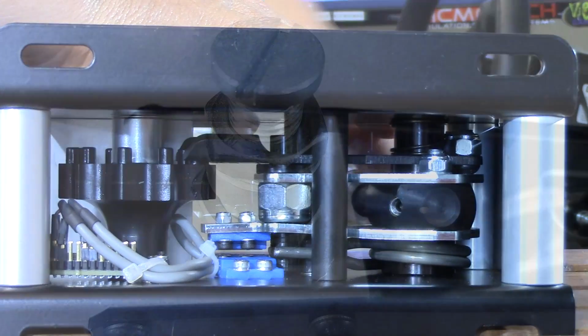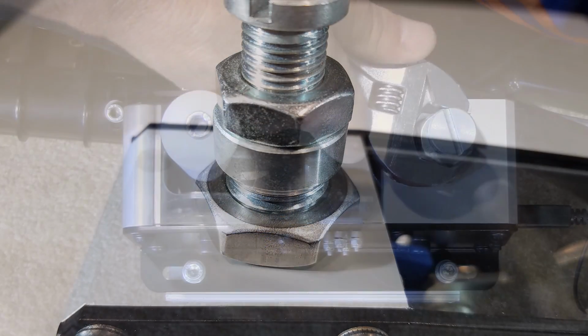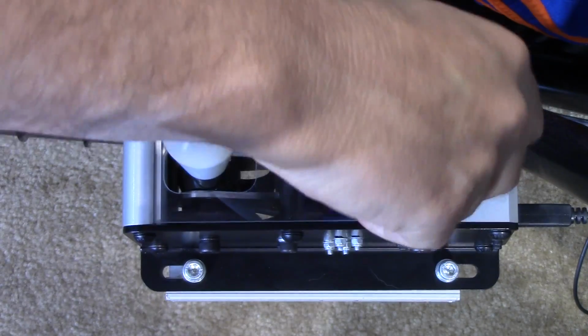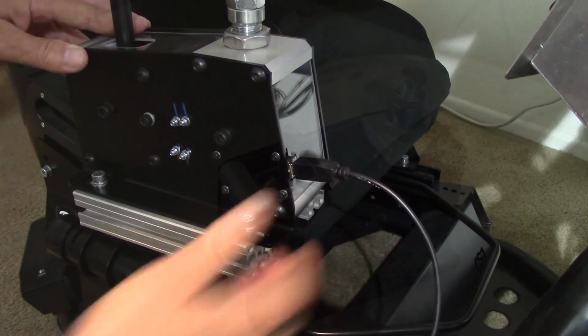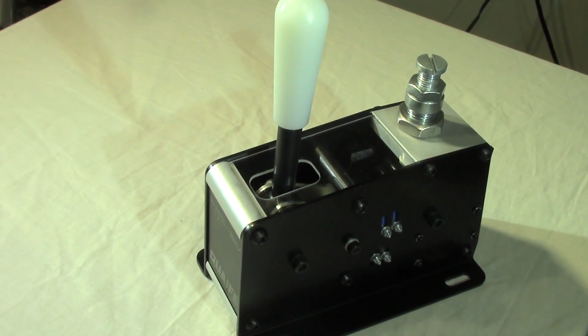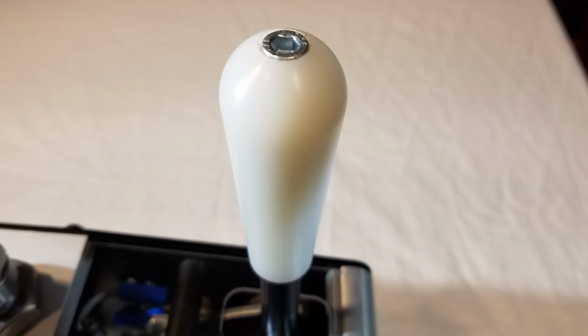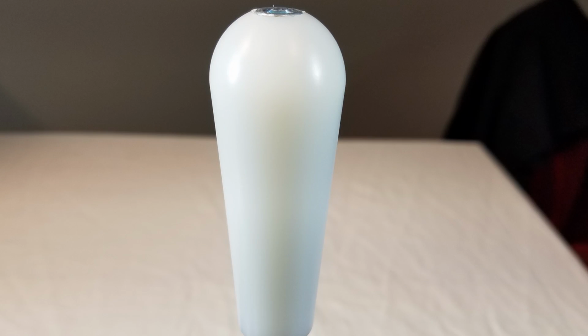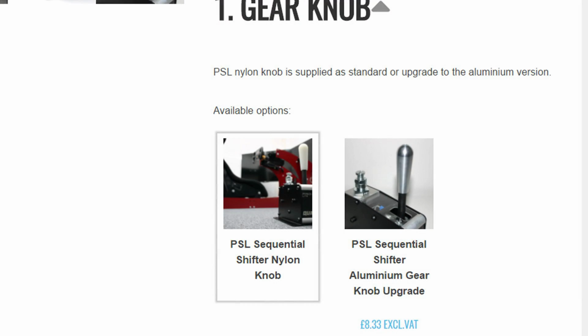On the top is a very large screw with a lockdown bolt. This allows for the tension adjustment of the shifter. On the front window is a mounted USB square or A plug to connect to the PC. The actual shifter arm or shaft is very hefty, and on top of it is a plastic handle that is comfortable in the hand. There's also an aluminum handle available for an additional 8 pounds or $10.